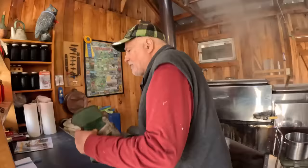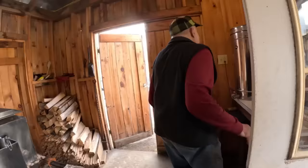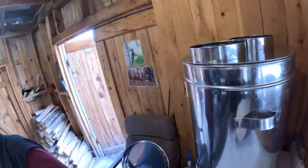I'm going to do this. So there's a filter process. It comes off the evaporator. You can push that thing off. Hold on, I haven't put it in yet. I'm just showing them.